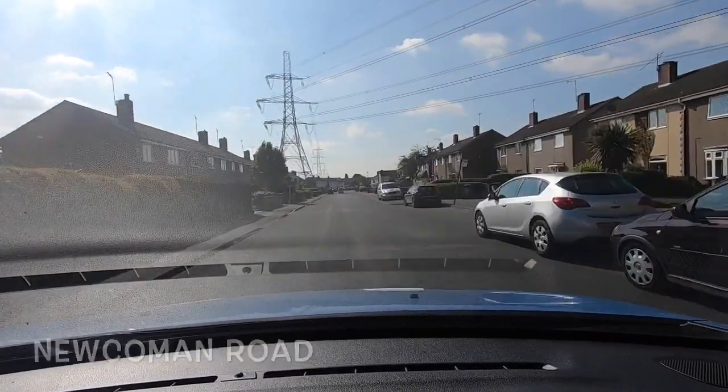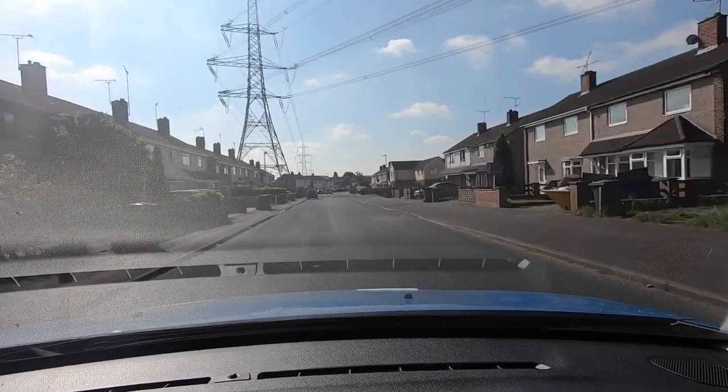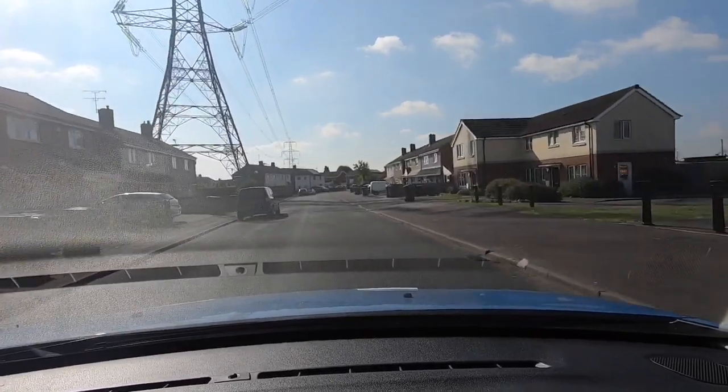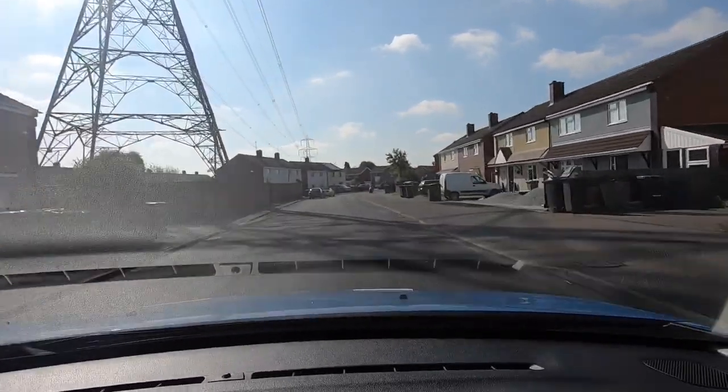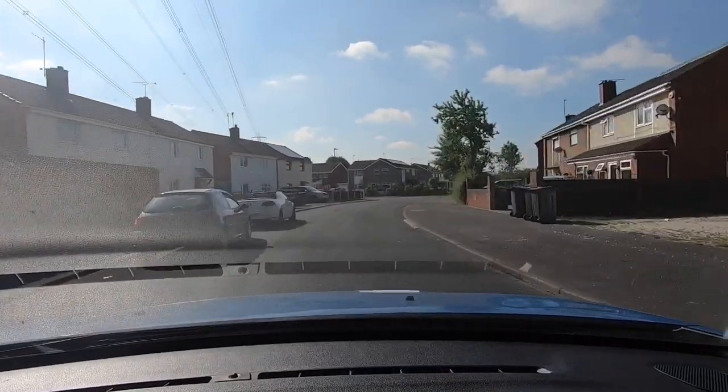Anyway, we're on NEWCOMAN Road. Now NEWCOMAN Road here, you can see it's quite long and straight at this point. A good point for you to do your controlled stop. It used to be called an emergency stop. For some reason it's changed its name. I don't know whether it did that by deed poll, but there it is. It's now called a controlled stop.